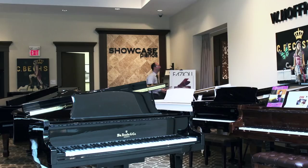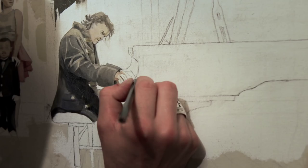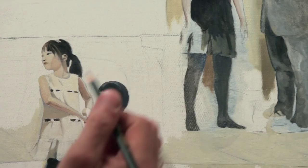And then a few months later, he phoned and said, hey, I've got this Fazioli sale happening, and they want a painting of their family. The client wants a painting of the family, and would you be interested in doing it? And there's gonna be like 19 people in this painting. So I said, yeah, of course. And I had no idea what I was getting myself into.